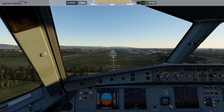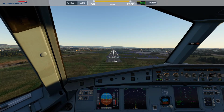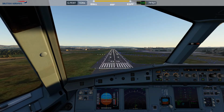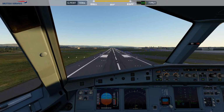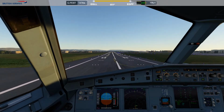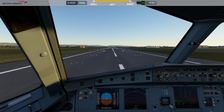Too low, terrain. 200. Too low, terrain. And idle. Too low, terrain. 100. Too low, terrain. And lift the nose. 20. 10. 5. Oh no. 5. Oh, that's hard.